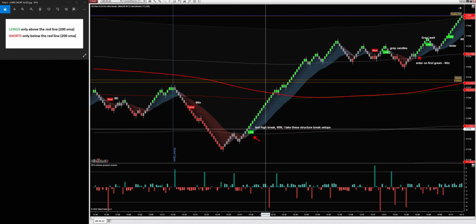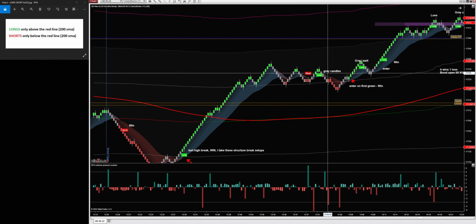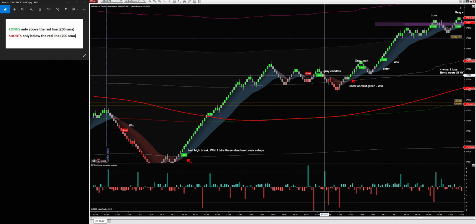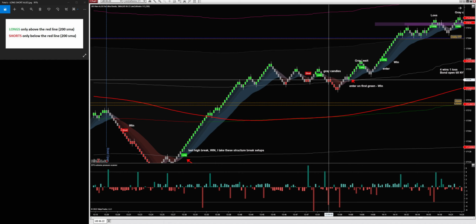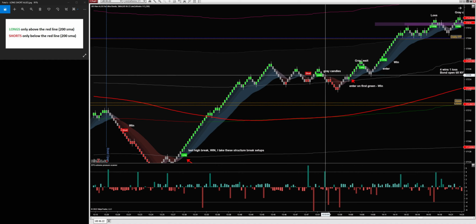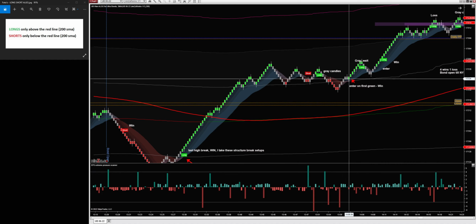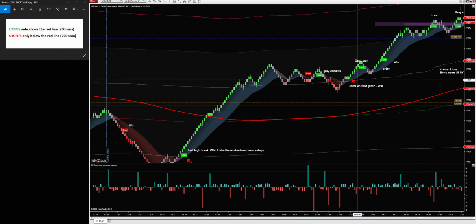Let's say this was a secondary trade. This long was on directly. We got the gray candle. So you wait, you get a signal and we get gray candles. Okay, that tells us price is setting up for longs, but it's correcting itself, a pullback. And I enter on a new structure, the new green candle. So this long signal I took here, and it was a win.